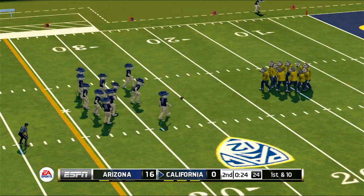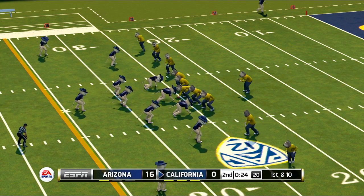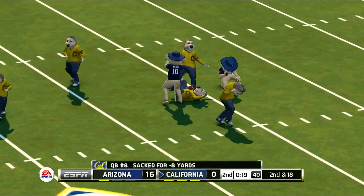Their last drive ended in a punt, so this quarterback's going to be looking for something better on this drive. They spread the field in the gun with five wide receivers. And he can't get away from the pressure.